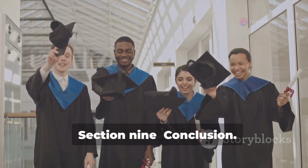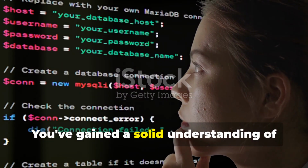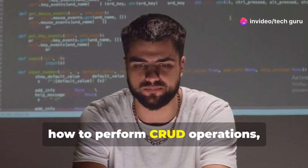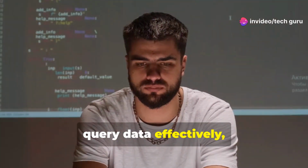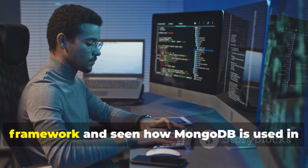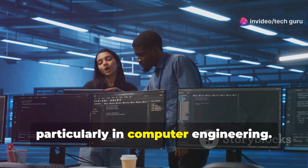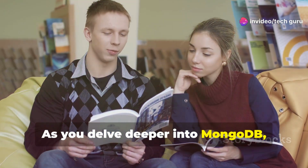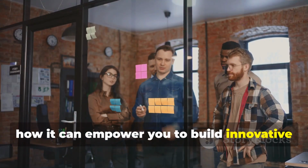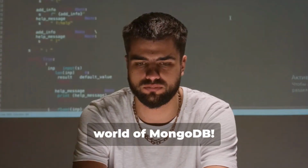Section 9. Conclusion. Congratulations! You've gained a solid understanding of MongoDB basics. You've learned about its architecture, how to perform CRUD operations, query data effectively, and leverage indexes for performance. You've also explored the Aggregation Framework and seen how MongoDB is used in real-world applications, particularly in computer engineering. As you delve deeper into MongoDB, you'll discover its full potential and how it can empower you to build innovative and scalable applications. Keep experimenting and exploring the vast world of MongoDB.